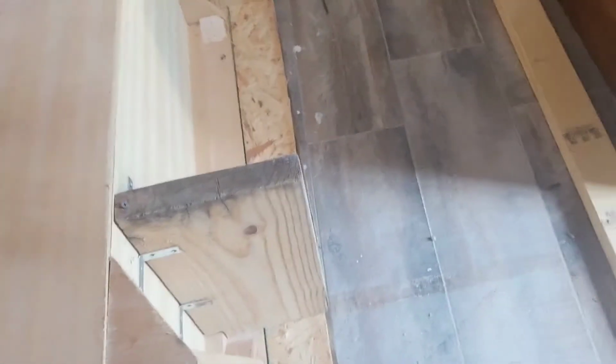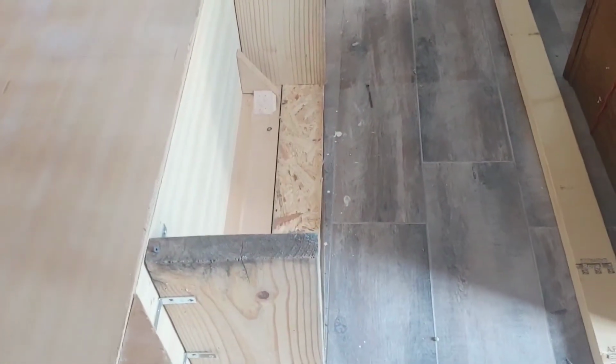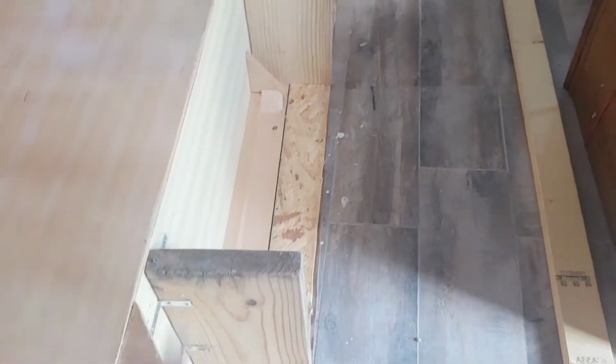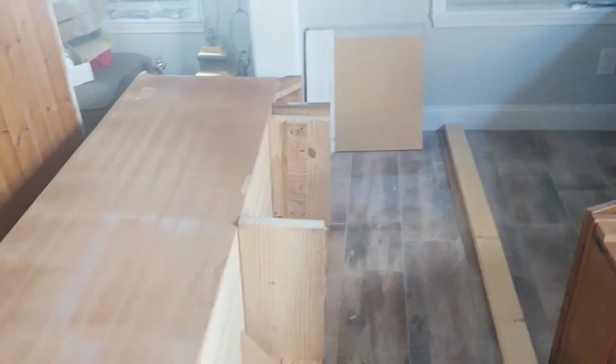I add these big planks that I got from Lowe's to lift the piece to fit up in this space here. So all I had to do was just cut it, because I know from the factory each one of them came level. So that's what I did to make the legs.